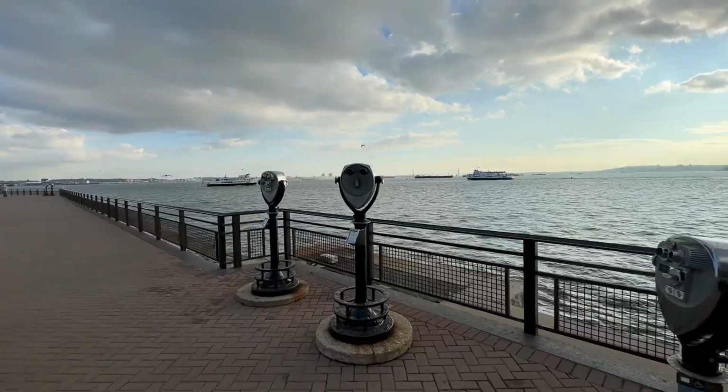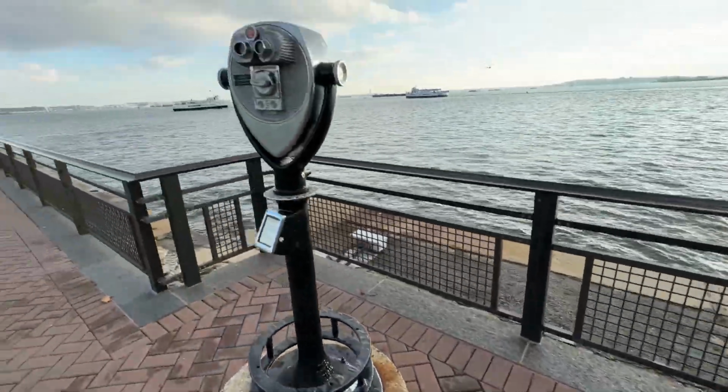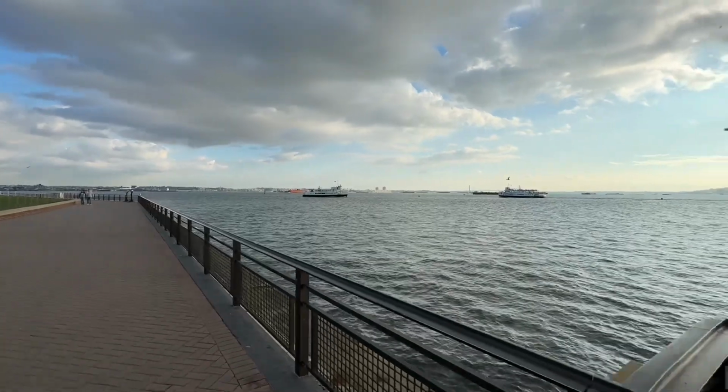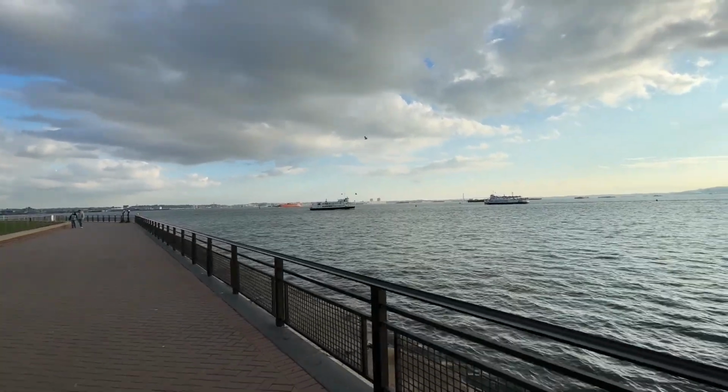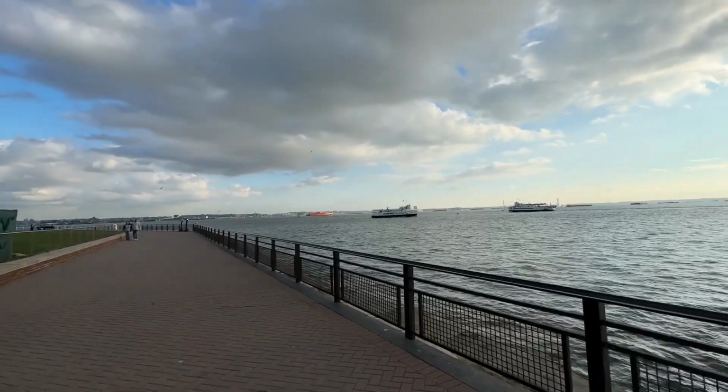Now here are some telescopes, 50 cents if you want to look at far off places. I think that's the Verrazano Bridge. You can take a look at the Verrazano Bridge.